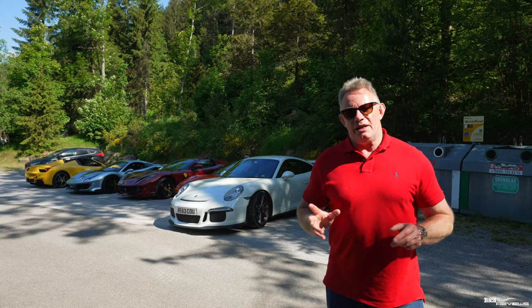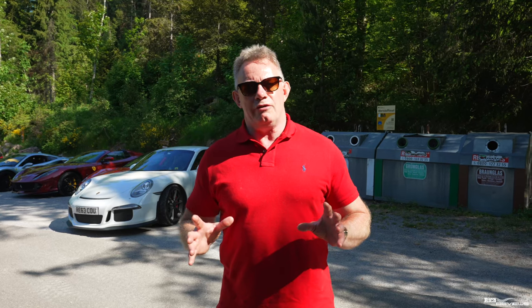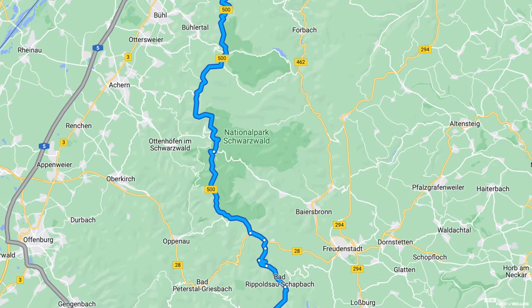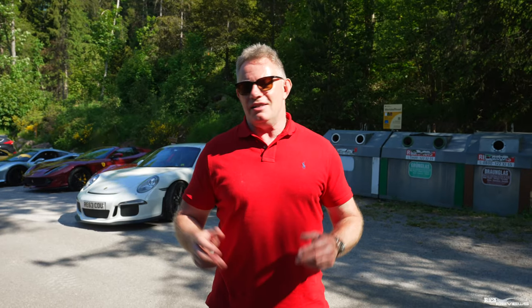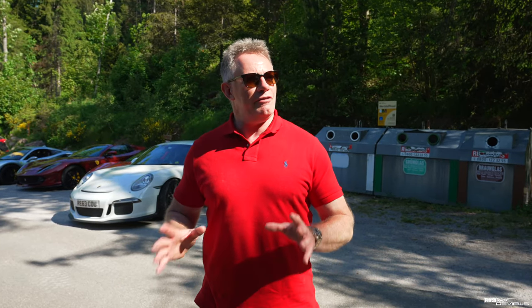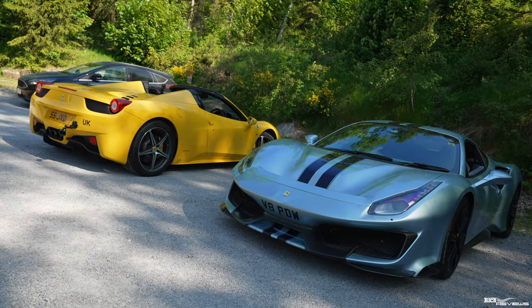Today's driving is taking place in the Black Forest area, and most of the main switchback driving, or pass driving, we're doing today is on the B500, which is what we've been driving now, and it's incredible. The switchbacks are just awesome, and this is my first experience of driving like this. It's what these cars were designed for.